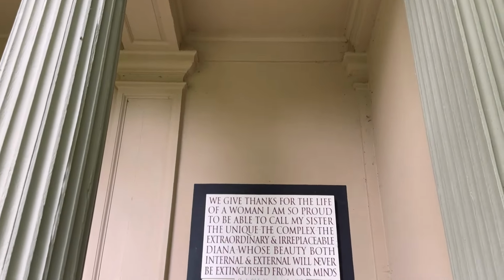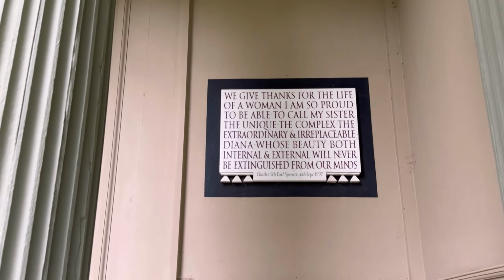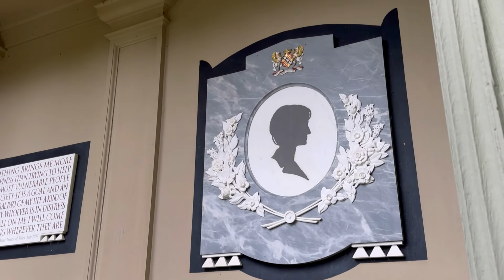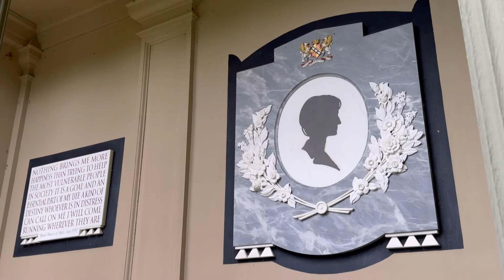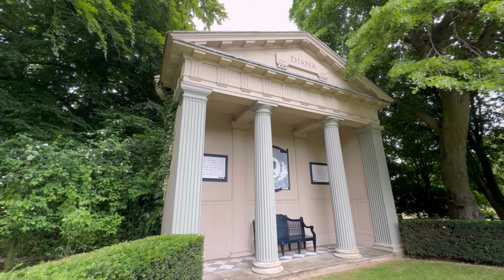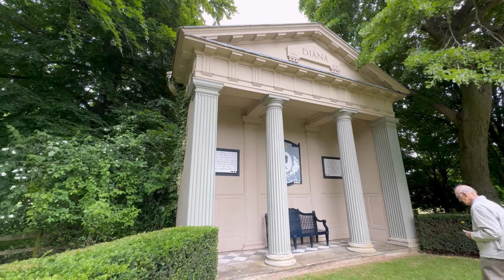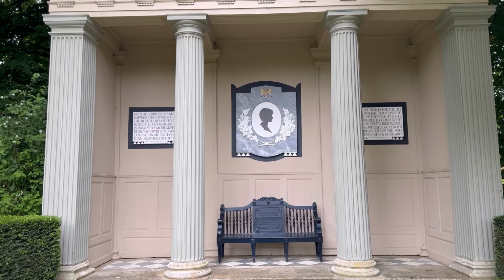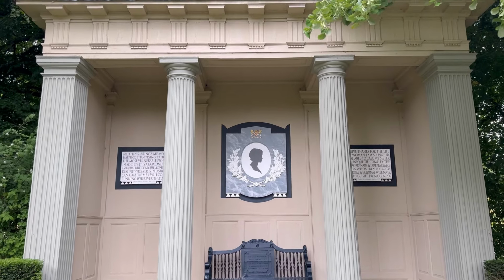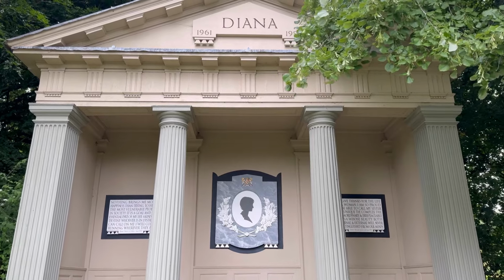On the wall of the memorial is an extract from the eulogy Diana's brother gave at her funeral in Westminster Abbey. On the other side of Diana's silhouette are her own words. "Nothing brings me more happiness than trying to help the most vulnerable people in society. It is a goal and an essential part of my life, a kind of destiny. Whoever's in distress can call on me. I will come running wherever they are."